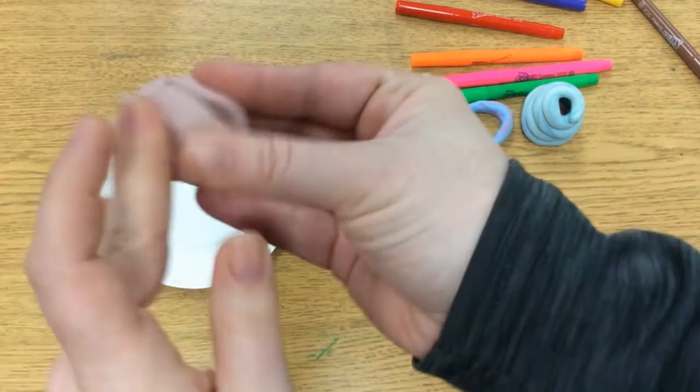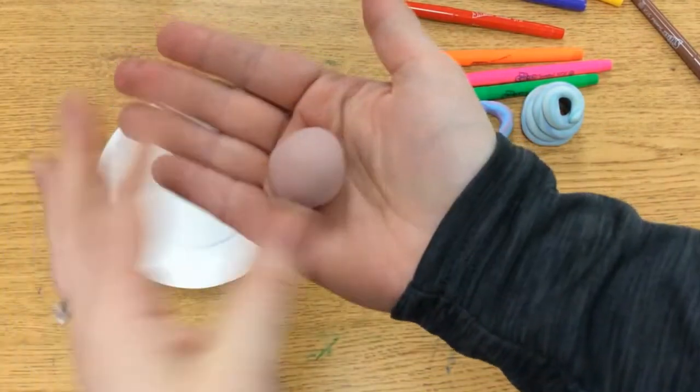If you find this process too tedious, meaning that you're just like, I just want to build, you can always build and then you let it dry and you could color it later. So it's up to you. This is just a fun way.